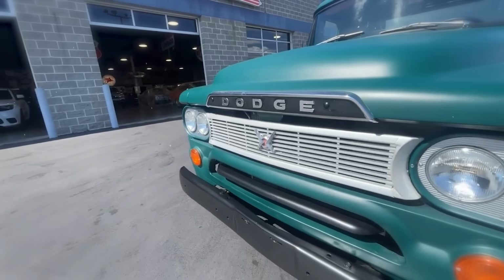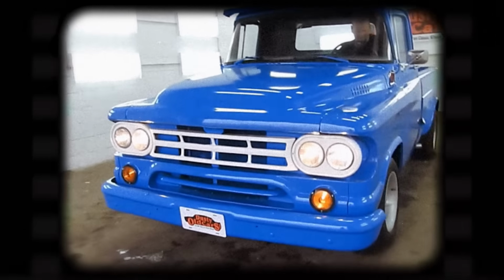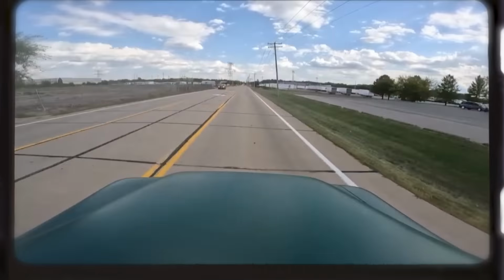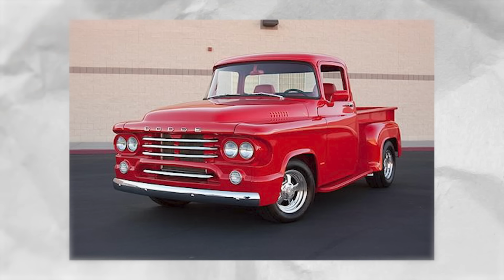Even by the standards of the 1950s, the truck's fuel economy was disappointing. This issue was particularly problematic at a time when fuel efficiency was becoming more important to buyers. The combination of its heavy weight and relatively ineffective engine led to higher operating costs, which discouraged many potential customers.